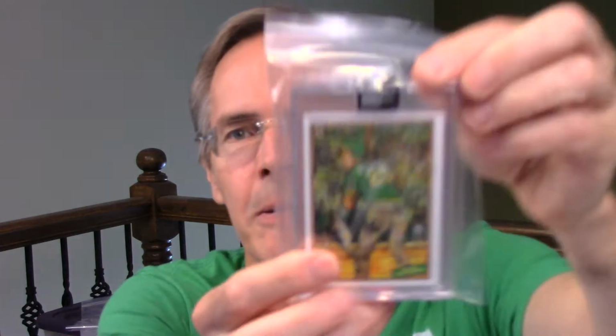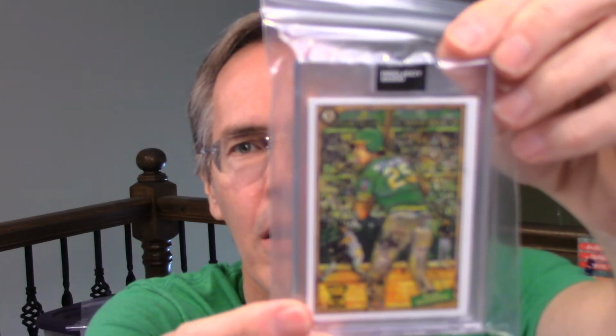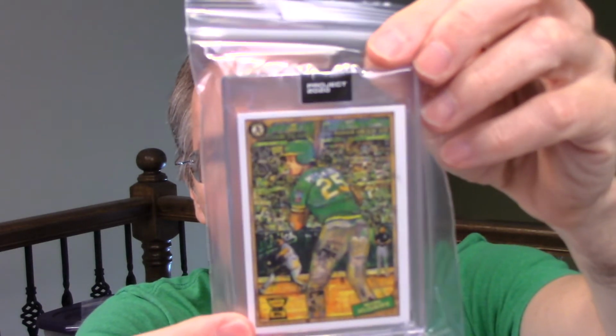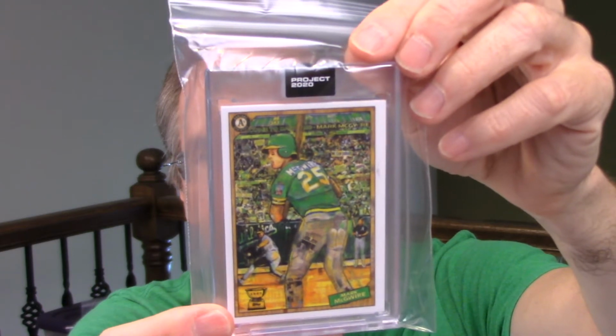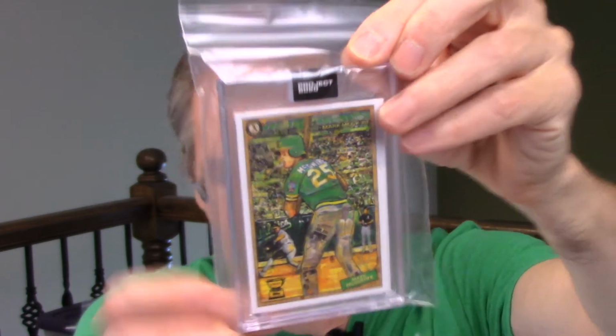This would be the most severe right here, I think. Can you see that? It's disappointing that any are off center, but I've seen some very poorly centered Theo McGuire number 97s.